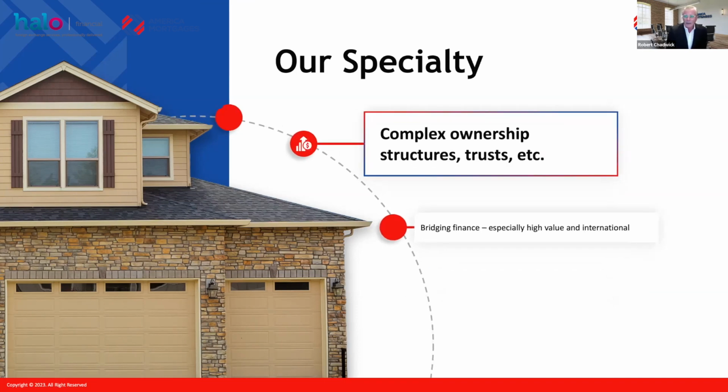Because we do a lot of work with private banks, we are very good at complex ownership structures, trusts, et cetera. So not everything in the US can be used, especially if you're getting mortgage financing. But if you do have a complex structure, we are certainly willing to look at it.